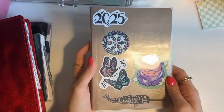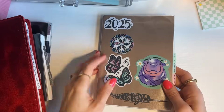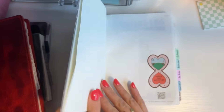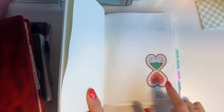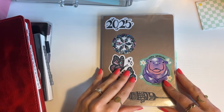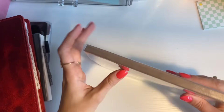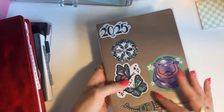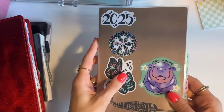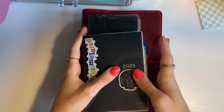Last, we have a new item to the lineup as well. I'm really excited for this one, and this is the Wonderland222, which the logo was right here. I covered it up with a little sticker though, and this is also an A5, and I believe it's the weekends stacked. I know they have quite a few versions of their planners, but I believe I did the weekends stacked.